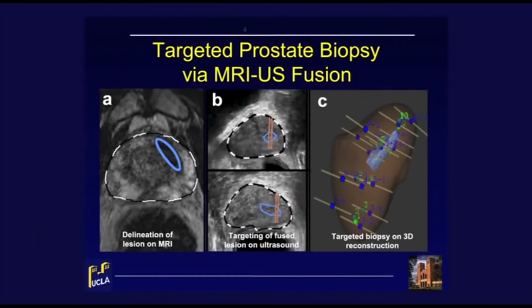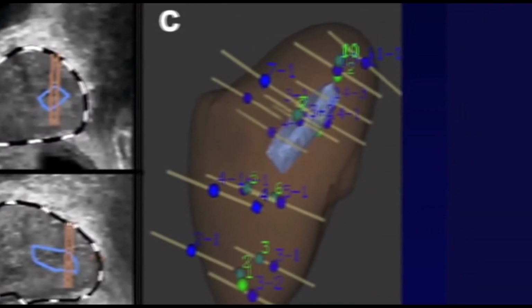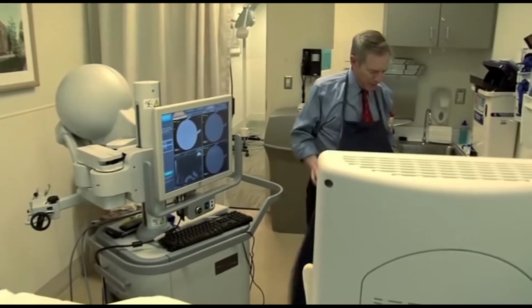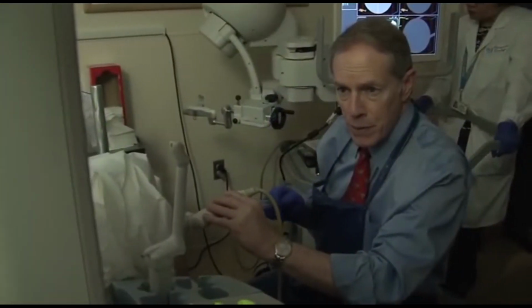Fusion biopsy begins with the radiologist identifying a region of interest on multiparametric MRI. Then, using a fusion device to merge MRI and ultrasound, we create the model on which targeted and systematic biopsies are performed. We do this in the clinic under local anesthesia using ultrasound guidance in a manner similar to what urologists have been doing for the past 30 years.